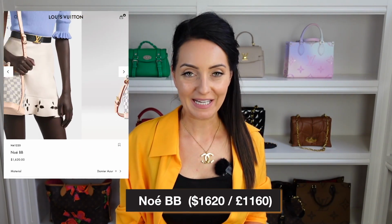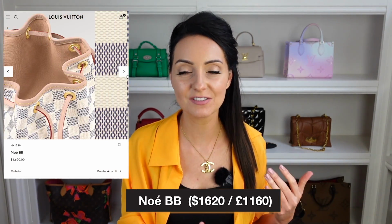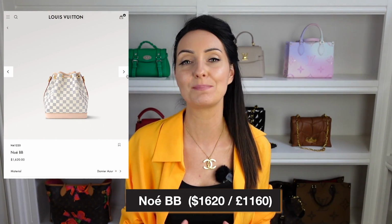Bag number 6 is the Noé BB. Now, I really like that we've had quite a variety of styles and sizes from Louis Vuitton of bag here. This is a bucket bag. Now, honestly, I have the Neo Noé bag, which doesn't feature on this list because this one is slightly more expensive, but I put off getting this bag for the longest time because of its bucket bag style. And honestly, it's actually been one of my most used Louis Vuitton bags.